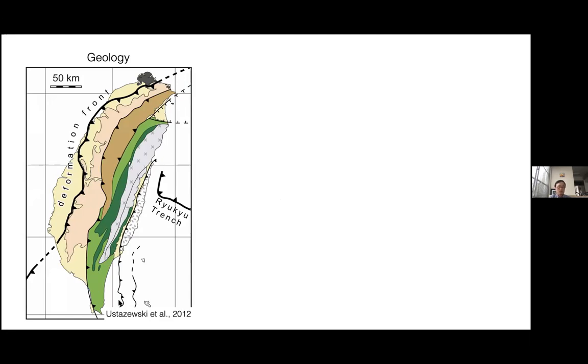Here you are seeing a thrust fault. That's the major plate boundary between the Eurasian plate and the Philippine Sea Plate. In the Philippine Sea Plate, the rock in this eastern part of the island is mostly volcanic rock.